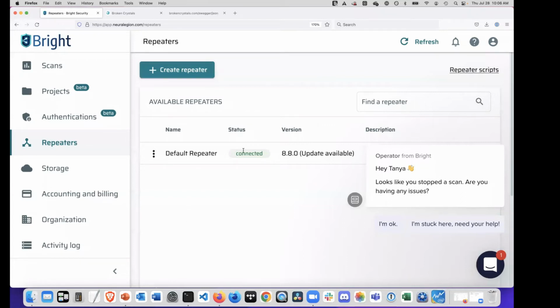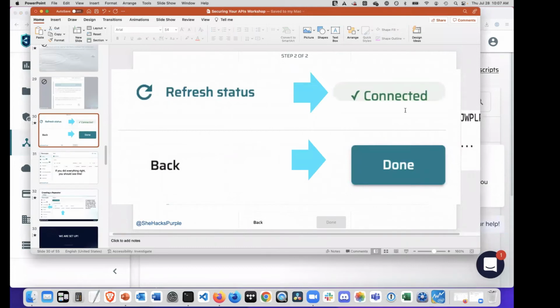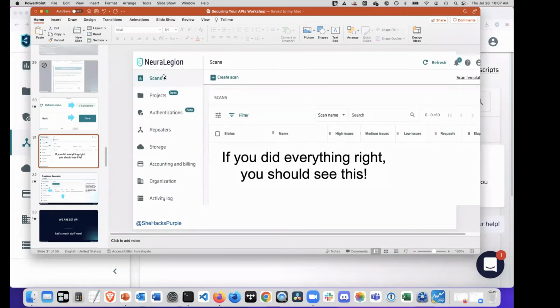Okay, so everyone has a repeater and it's connected, and everyone who doesn't is working with Ollie or Akira to get connected. And so now we are amazing. And so if we go back to the PowerPoint, so if we hit refresh, we should see connected. And that's the main thing. If you did everything right, it should look like this. So you should be able to go to scans and just see scans.